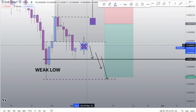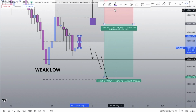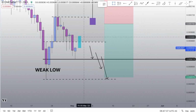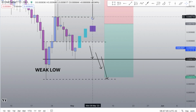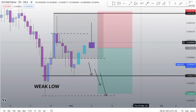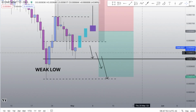The other thing I want to mention, just so you guys don't get confused. If we see a bullish candle, price is going towards the upside. If we see a bullish candle and then we see another bullish candle right here, you can absolutely take the trade right here. Because why? We're getting liquidated. The stops have to go above the strong high, and we take that sell towards the downside.